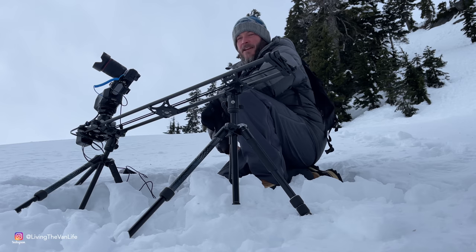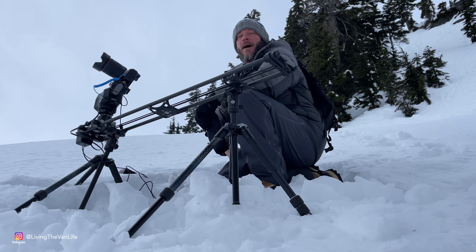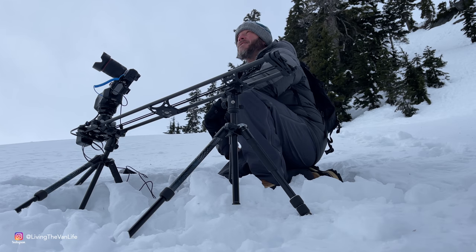It's such a mission to come up here and attempt these time lapses. All this work, all those hours of the camera capturing, and it ends up on screen for anywhere from 10 to 20 seconds. But I feel like the time lapses are perhaps some of the most rewarding shots that you can get. Here we are, top of the mountain with a wonderful view of Mount Shuksan.